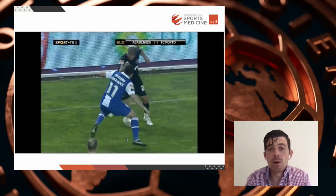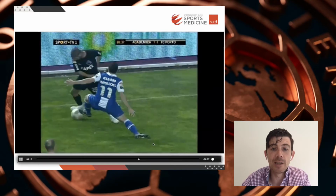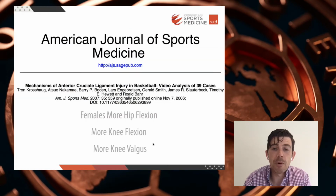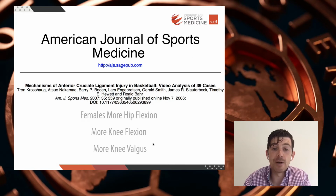The question is, when we're looking at movement strategies, how much is too much? How much is too much valgus? Which one of the variables throughout the kinetic chain is the most important when resulting in ACL injury? We know that ACL injury is more common in female footballers than in male footballers, but again, our colleagues in Norway have looked at the biomechanical differences at the time of injury during basketball and found that female athletes tend to rupture their ACL in more hip and knee flexion and more knee valgus, which means obviously male athletes have less knee flexion and less knee valgus.